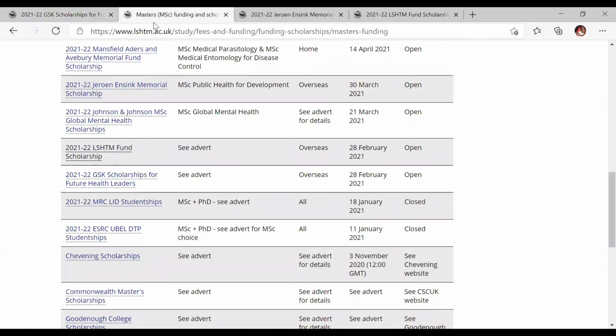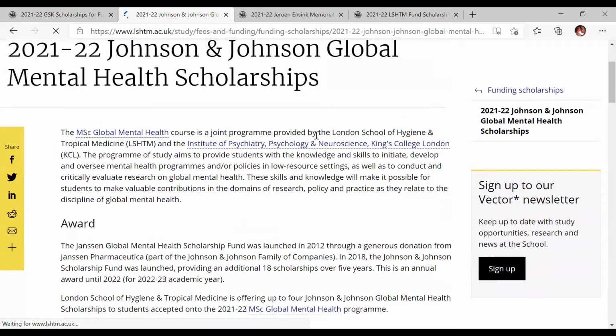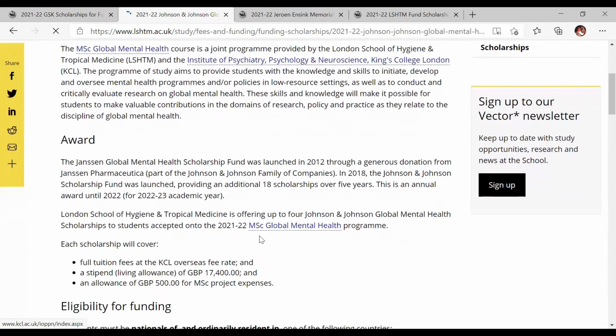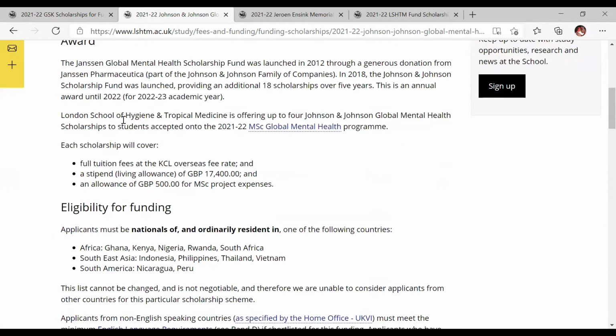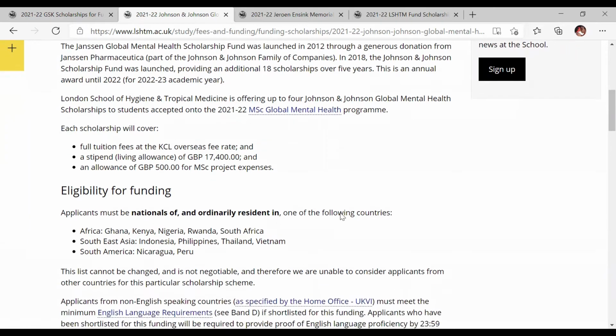So secondly, you have your Johnson & Johnson. There we are. Johnson & Johnson Global Mental Health Scholarship. So here also, it's more or less the same process, just like the previous one. The award itself covers your tuition fees at King's College London, KCL. So here you're going to study at the KCL, and then you should be accepted for this program, the MSc in Global Mental Health program. So this is a specific program that they want you to be studying towards.